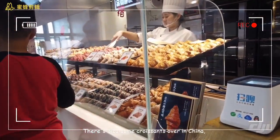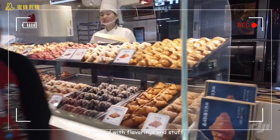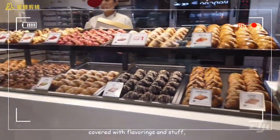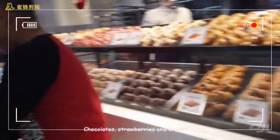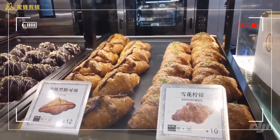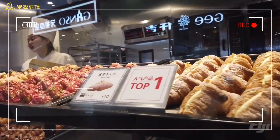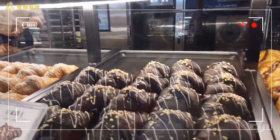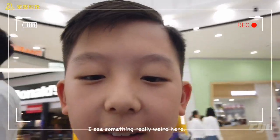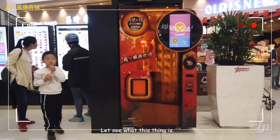Let's go forward. There's also some croissants over in China, covered with flavorings and stuff. Some chocolates and strawberries and cream. I see something really weird in here. Let's see what this thing is.